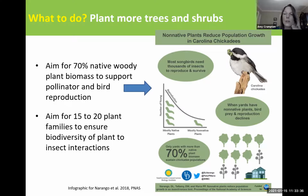In particular, there's been some research done on this showing that if you have more than 70% native woody plant biomass in your yard, meaning all the trees and the shrubs, then you are more likely to have the kind of support system that will help promote reproduction of pollinators, and that reproduction of pollinators will help support bird reproduction. This is all coming from a study by Desiree Narango, who worked with Doug Tallamy and Peter Marra of the Smithsonian's Migratory Bird program.